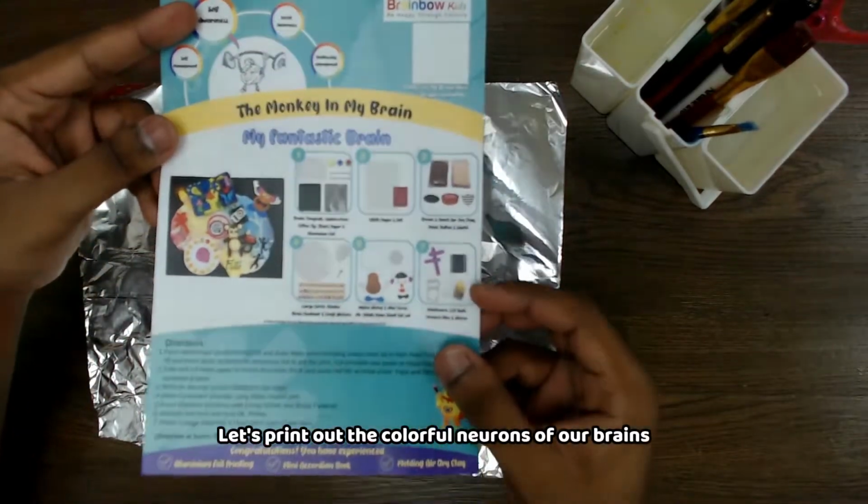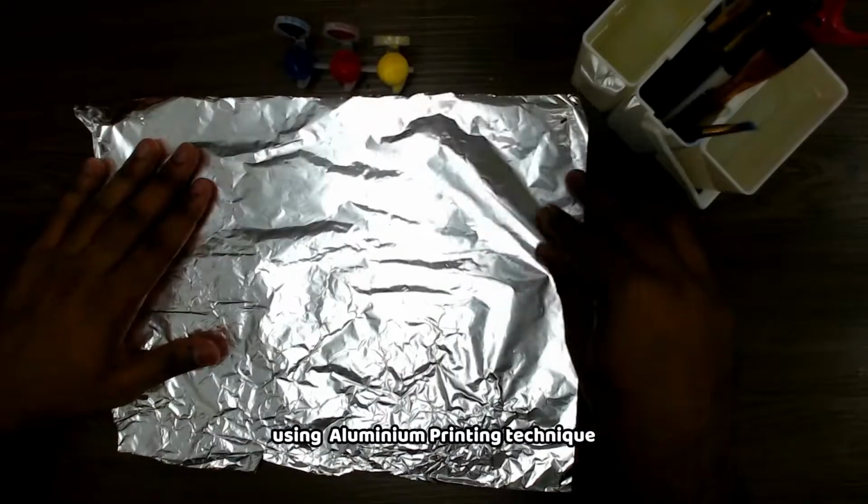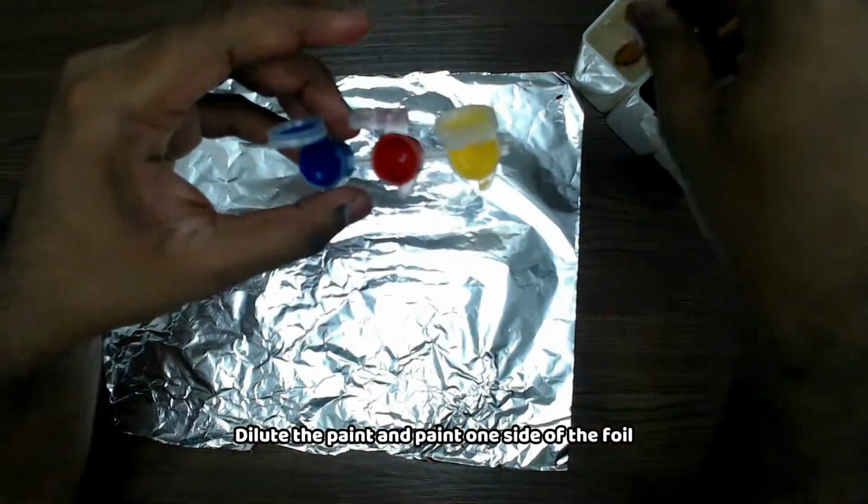Let's print out the colorful neurons of our brains using the aluminum printing technique. Dilute the paint and paint one side of the foil.